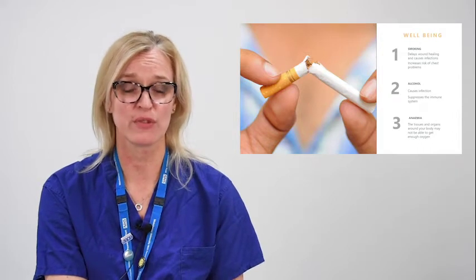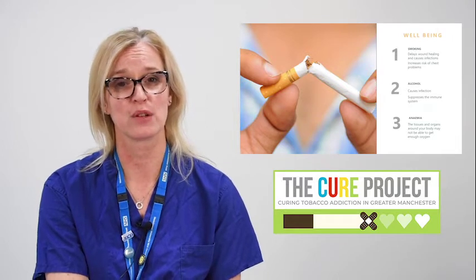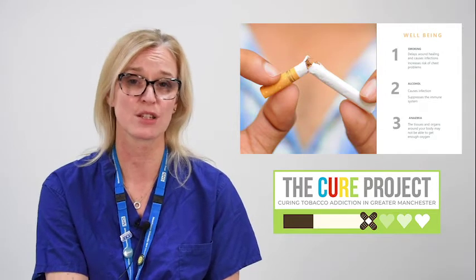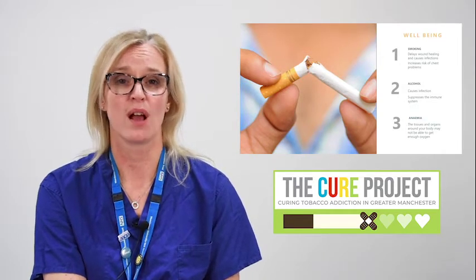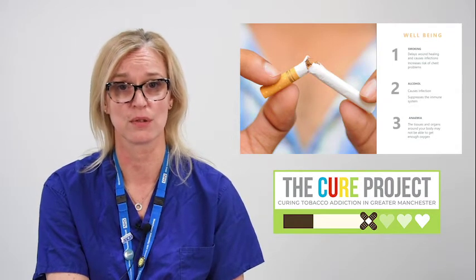And our team of nurses from the Cure Project are there to help you stop smoking. So if you would like some help with that, please ask your pre-op nurse when you come in for your pre-op appointment, or ask your specialist nurse to put you in touch with the Cure Project team, and they can help support you coming off smoking over the course of the next few weeks before your surgery.